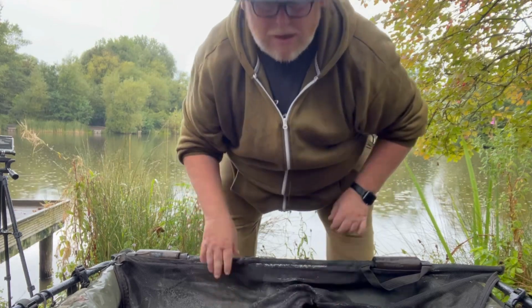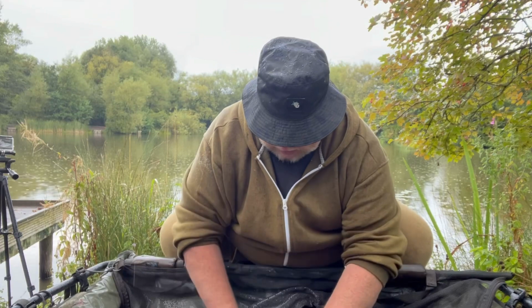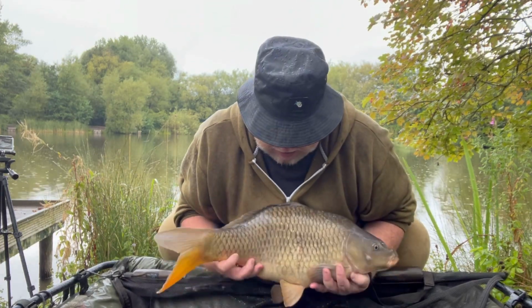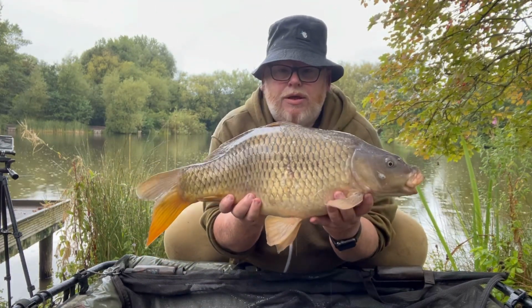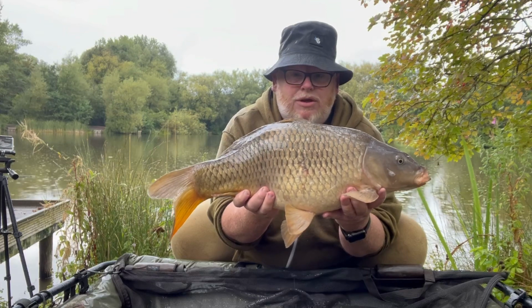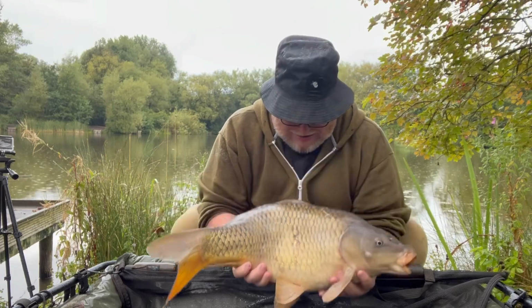So, I've done the impossible, and I've caught a second fish. This was 11.75 pounds, but it's a beautiful little common. Massive head on it, dumpy little body. Yeah, there. Beautiful fish, absolutely scale perfect. That's 11.75 pounds it was, but I'll take that. I've had two now, so I'm very, very happy. Get it back in the water.